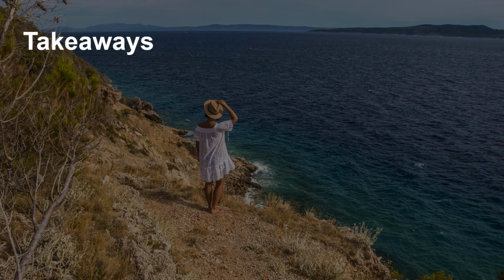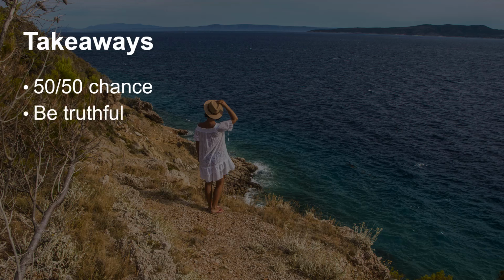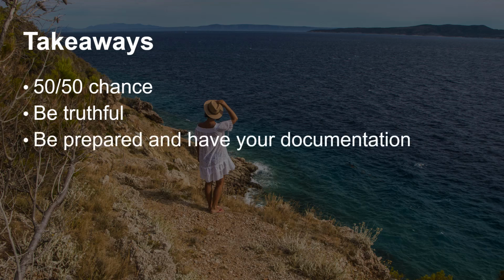That much said, here are some takeaways for you and how you should prepare for an eventual audit. Know that there is a 50-50 chance that you can get audited. Be truthful on your application. Stick to the truth. Don't stretch the truth. Be prepared and have everything you write in the application documented, like your diplomas, training certificates, and so on.